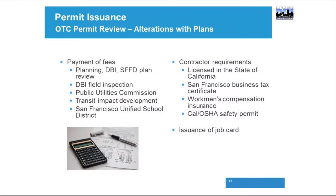Once you've gone through all of your disciplines and everything's been stamped and approved and you're ready to go, then you're going to go to the fifth floor. Same area as IPR or initial plan review, but just to the other side. And that's where you're going to go through your payment of fees. And that's where your planning fees are going to be paid, your DBI fees, your field inspection fees, your transit development impact fee, San Francisco Unified School District.